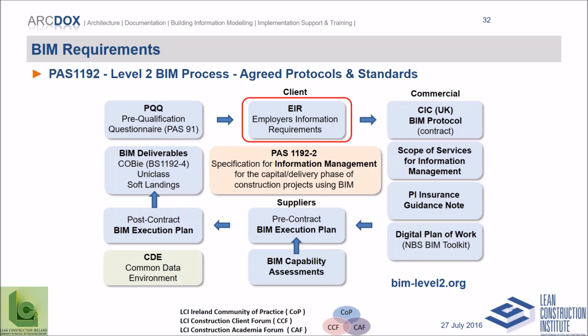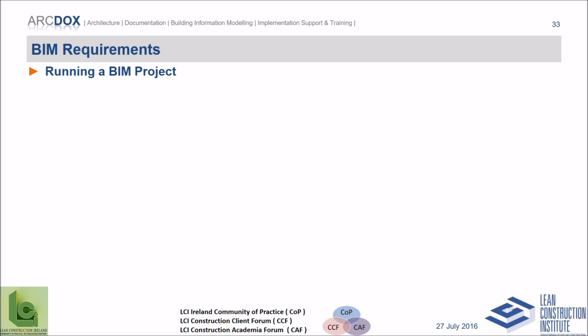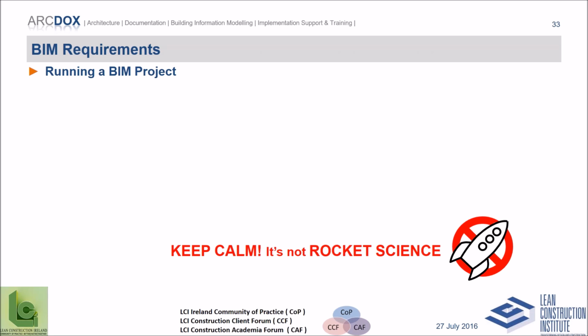So that's what the standard sets out. At first it might look complicated, but I suppose I'd say keep calm. It's really not rocket science, and in fact lots of that is what we should be doing anyway if you're doing good project management or good design coordination.